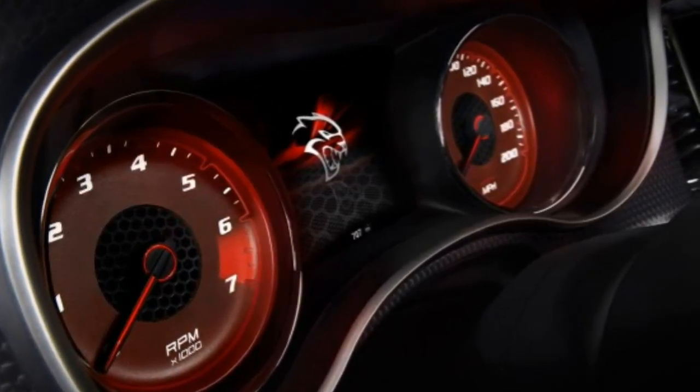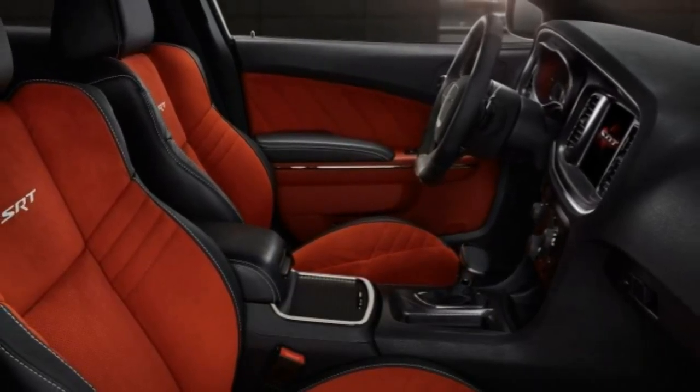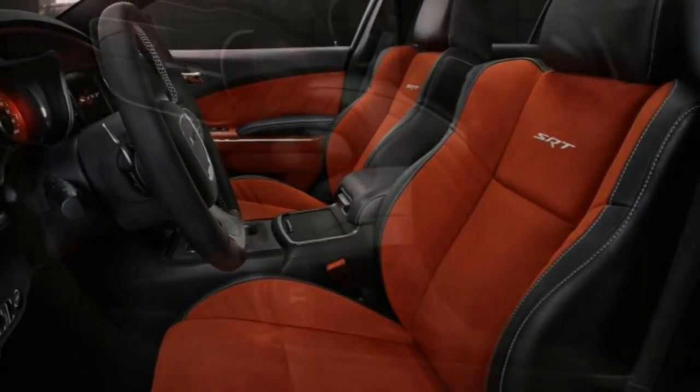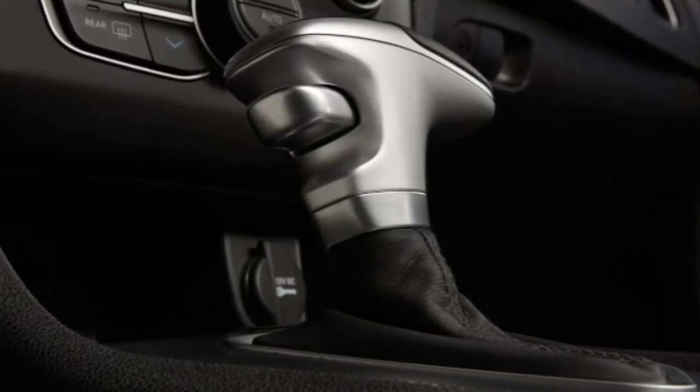Moving to the Charger R/T trim brings the SXT's standard equipment and adds a 5.7-litre V8 with sport exhaust, 20-inch wheels, a sport-tuned suspension, upgraded brakes and a body color rear spoiler.